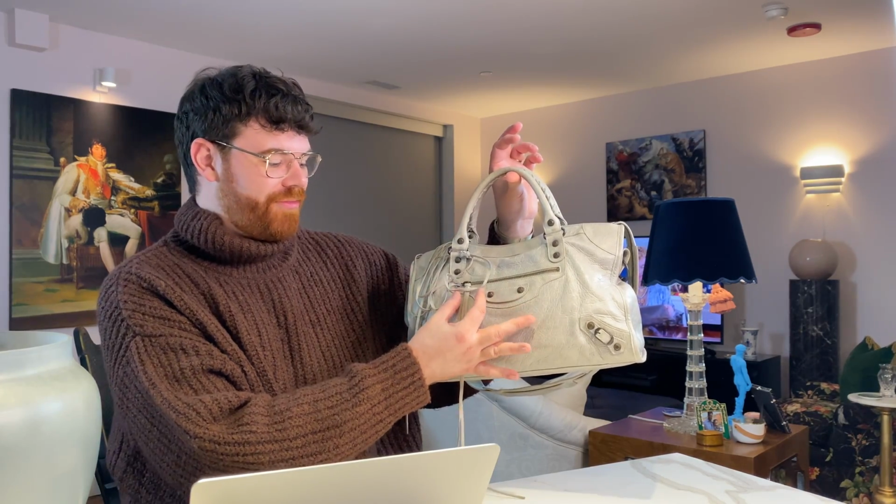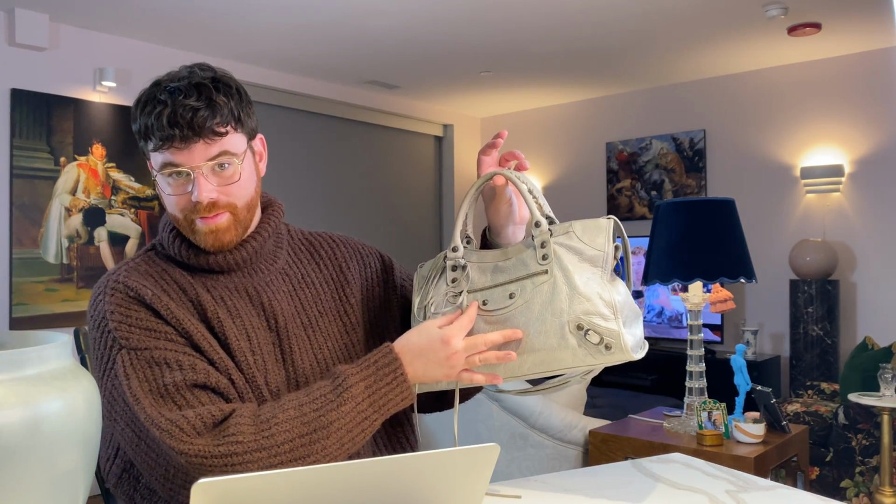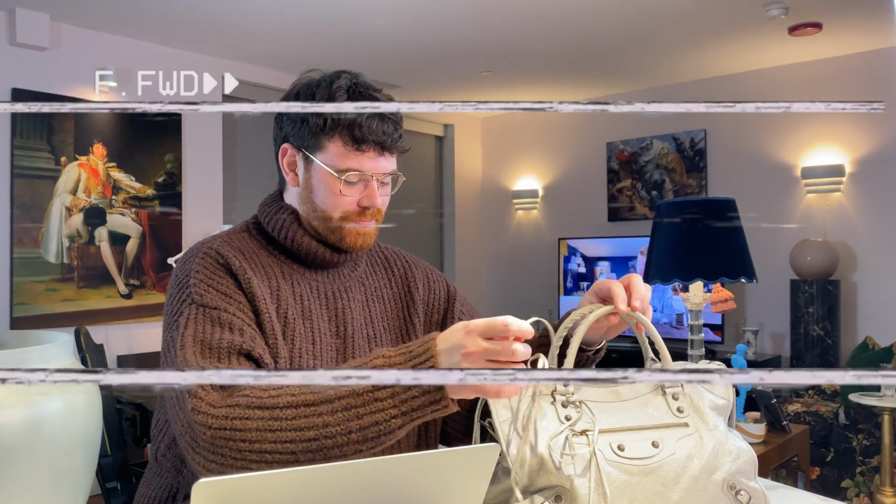Now the tassels only show up on bags with the regular hardware or RH. If you have the giant hardware, giant covered hardware, any other type of hardware, you're just going to have the fat Balenciaga zipper pull tabs, which you've probably seen on my other bags. If not, links are down below for those videos. Now, I'm sure you're all dying to see me play with my tassels.